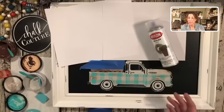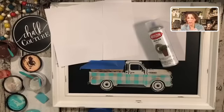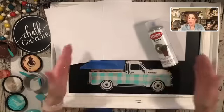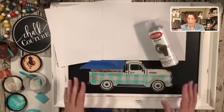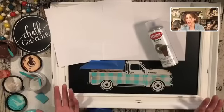And then for each and every season, I can change it out because, like I said, we have the vintage truck add-on for spring, summer, fall, and winter. So each and every season, you will be able to change out your board without changing your truck. So how cool is that, you guys?